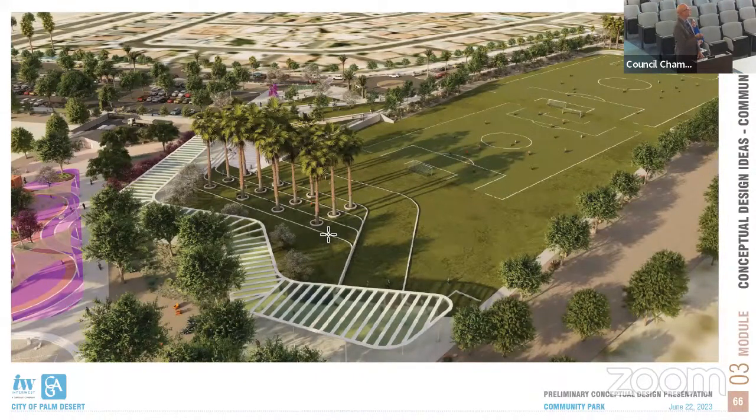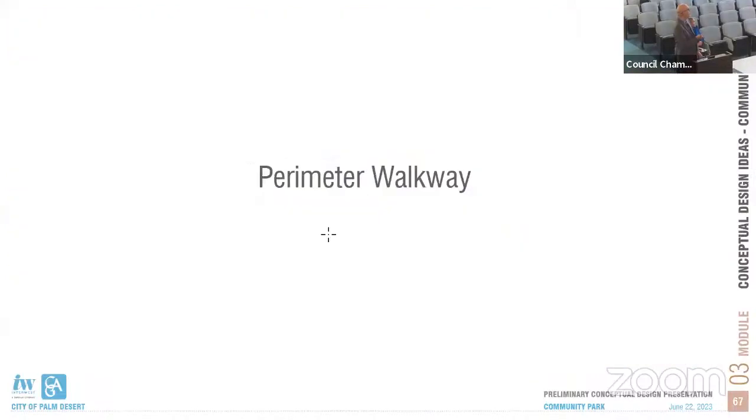And then just zooming out and getting that overall view of what that drainage basin will look like. We are showing a full-size soccer field here, a league size. That is only there for scale. We've been very clear with the community that this is not going to be an organized sports area in the manner that an active sports park would be, but it will be able to accommodate the needs for practice areas and pickup games that some of the residents and some of the sports groups could use.